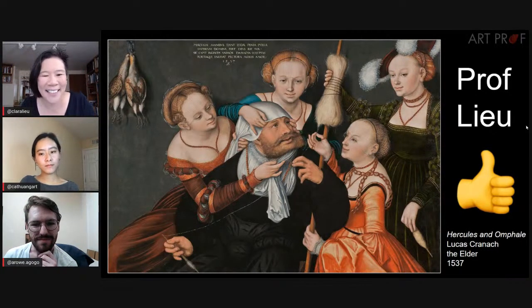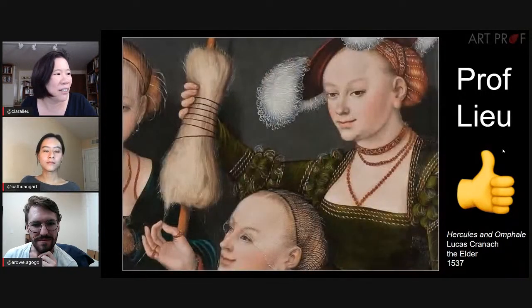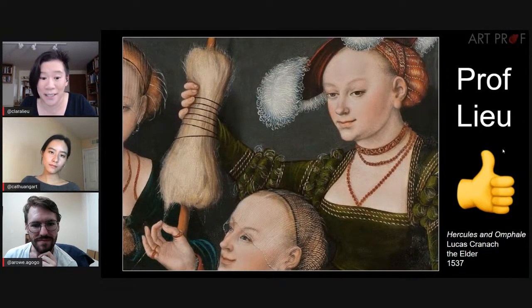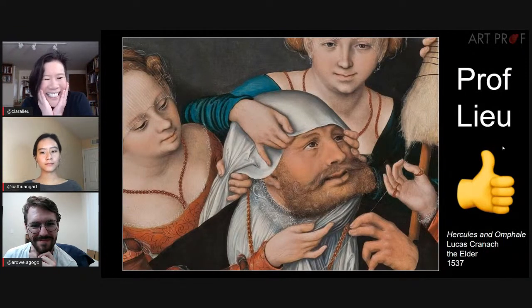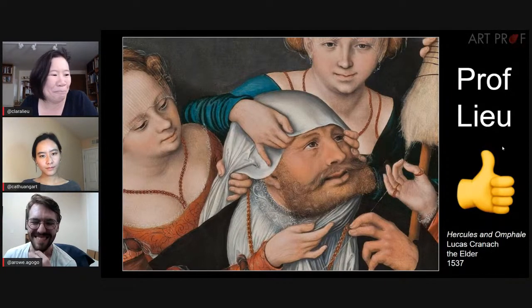I just think the composition is so weird. I mean, these are evil women. I mean, they know exactly what they're doing. And I just think that the power dynamics, like them pulling and pushing him, I don't know, I just could keep looking at this. It's so strange and bizarre. Kat, what's your take?